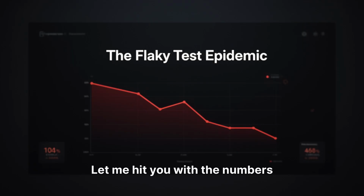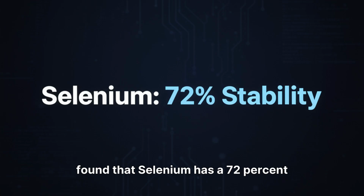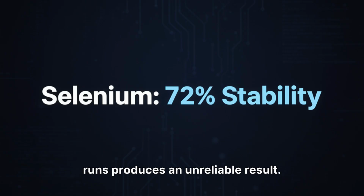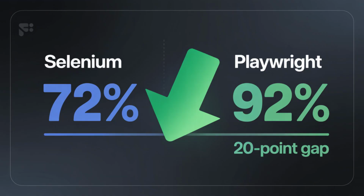Let me hit you with the numbers because this is worse than most people realize. TestDino analyzed over 300 test suites and found that Selenium has a 72% test stability rate. That means nearly 1 in 3 test runs produces an unreliable result. For comparison, Playwright sits at 92%. That is a 20-point gap.